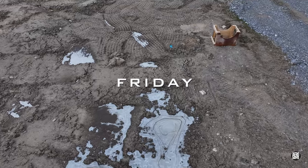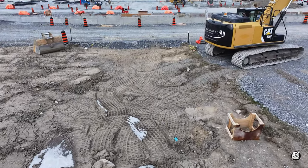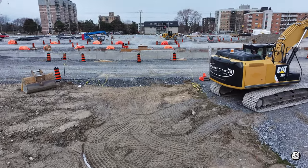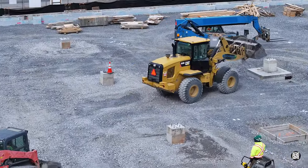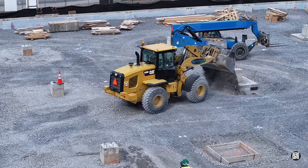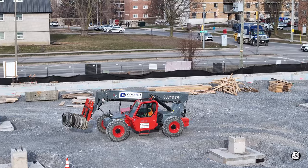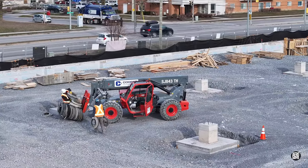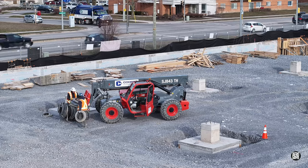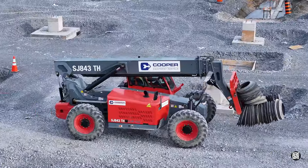Friday produced the coldest temperatures of the week, and work was largely focused on preparing for the week ahead. There was a clear emphasis on backfilling remaining piers and pillars, and generally on tidying up after a busy couple of days. This included removing all the items used during the curing of concrete.